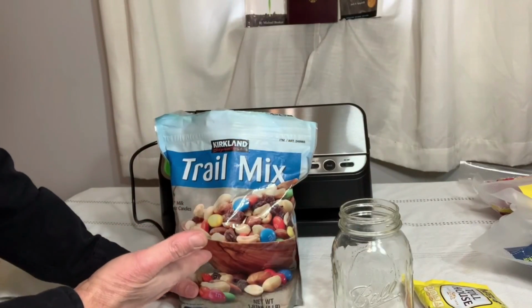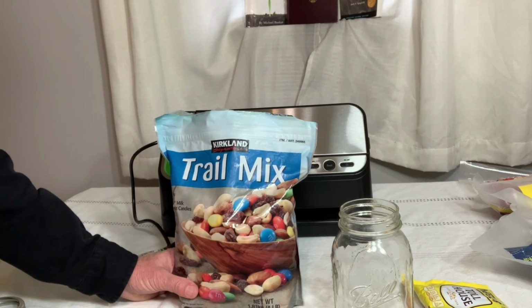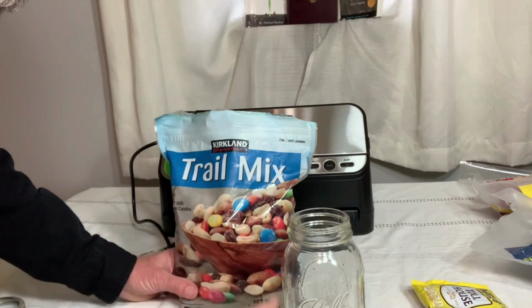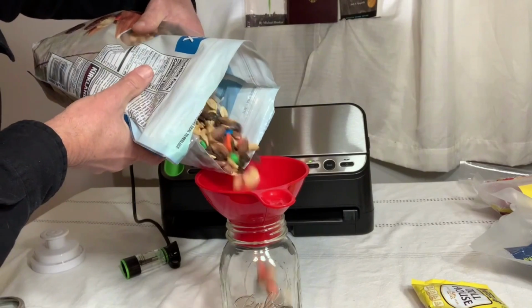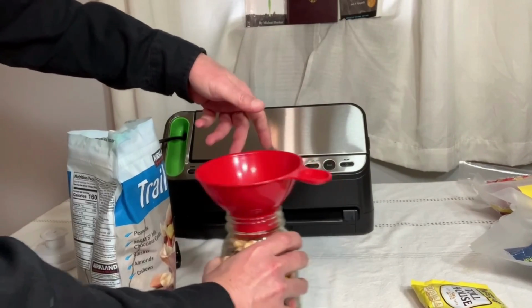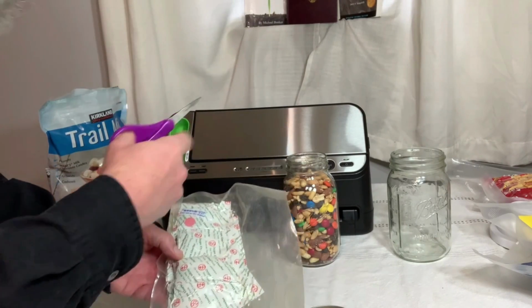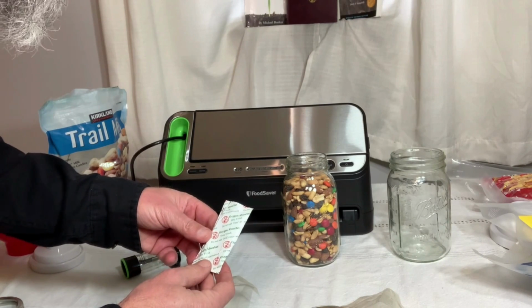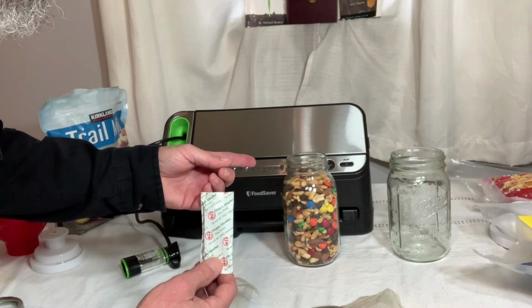A bag of trail mix. Maybe it doesn't qualify for chips, but I didn't have nearly as many chocolate chips as I thought I did. So we're going to repackage the trail mix in a jar. We are going to use an oxygen absorber in the jar. And I do not remember if these are 1000 cc or 2000, but in any event, they're enough for a quart jar.